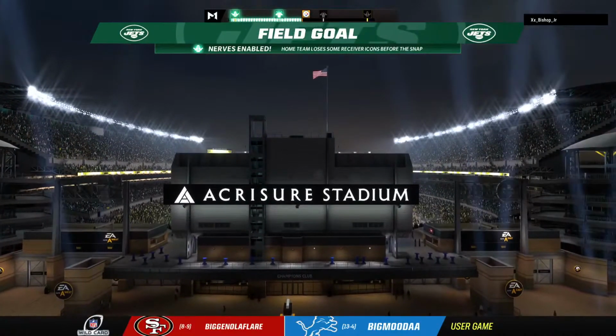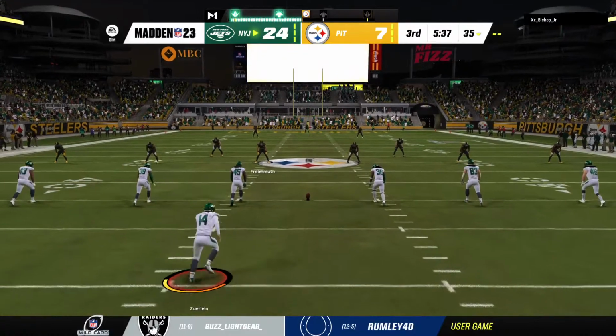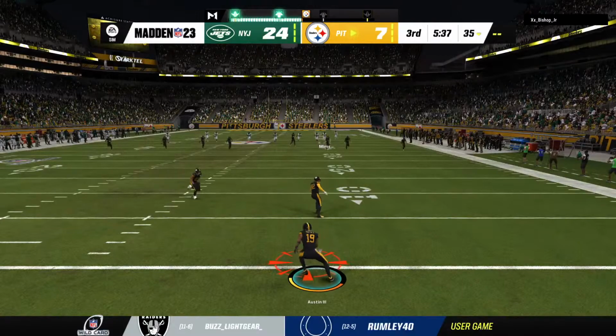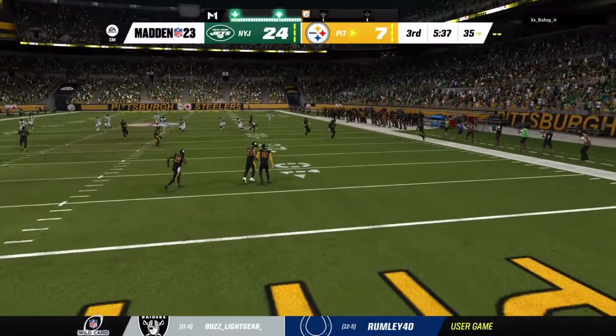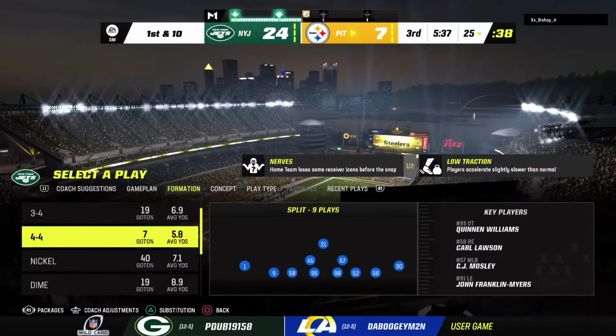It's 24-7. So the interception set him up with terrific field position, but 3 points, the end result. Yeah, we can make this one pretty simple, partner. You always want to end drives with points, but that's one that you're going to look back on and probably say we should have done better there.